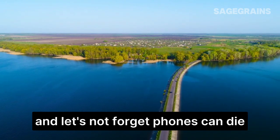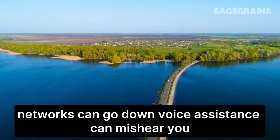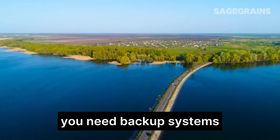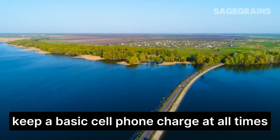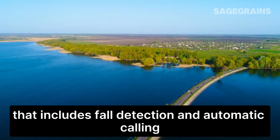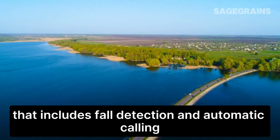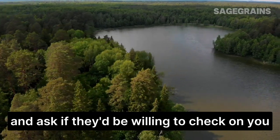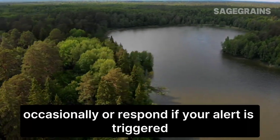And let's not forget, phones can die, networks can go down, voice assistants can mishear you. You need backup systems. Keep a basic cell phone charged at all times just for emergencies. Use a medical alert system that includes fall detection and automatic calling. And talk to your neighbors. Let them know your situation and ask if they'd be willing to check on you occasionally or respond if your alert is triggered.